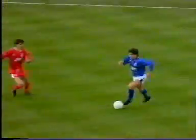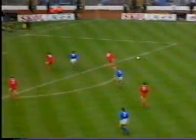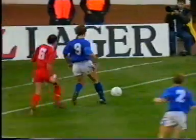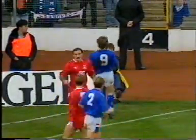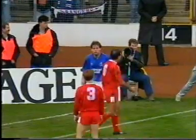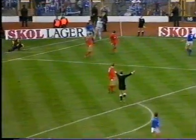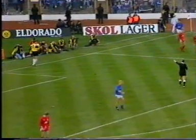The Rangers coming again with McCall. Good running there made by McCoist. Willie Miller goes with him. Great defending by Miller. Now the referee's given a foul, I think, against McCoist. Well, there you are, he's given a foul against McCoist for backing into Miller.